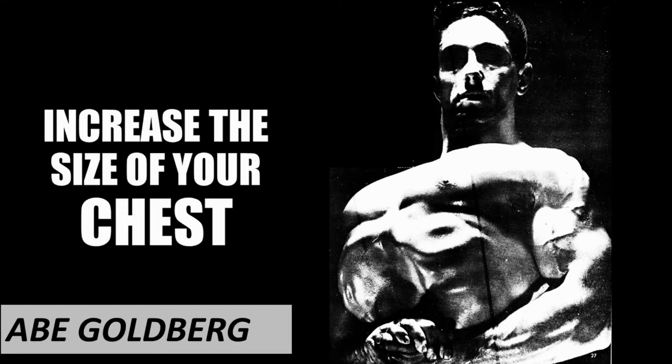It's just brilliant. Abe Goldberg was able to develop easily one of the most impressive rib cages in bodybuilding history. Just look at this photo. It's incredible. This is Abe in his absolute prime. The man had a barrel, not a chest. It was ridiculous in size. It's just enormous.